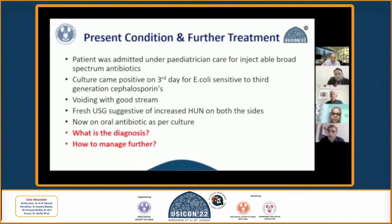So I would just kind of give them time. Adding alpha blockers? Sorry, any thought of adding anticholinergics? Oh, no anticholinergics at this point, and no alpha blockers, because if you look at the previous... Do you practice any anticholinergics in this type of case of high-grade dilating reflux anytime?